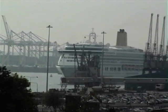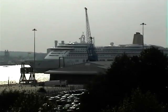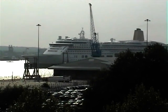You can contrast her with the much bigger Independence of the Seas, which sailed the following day. We'll see that later.